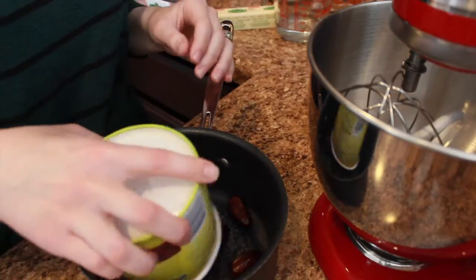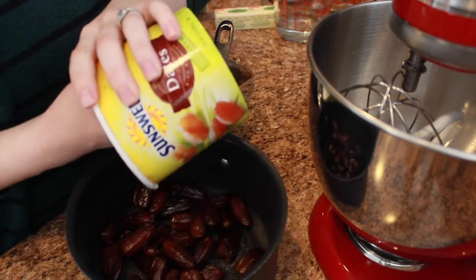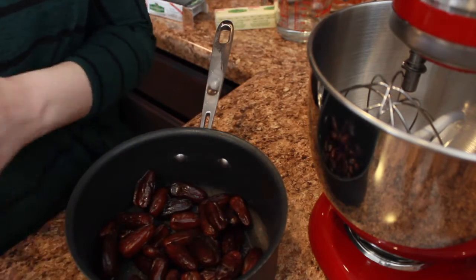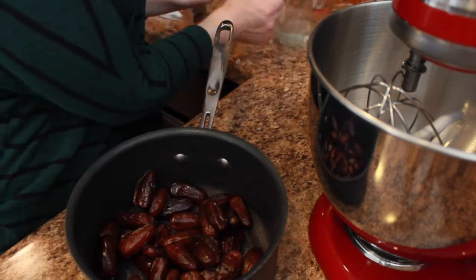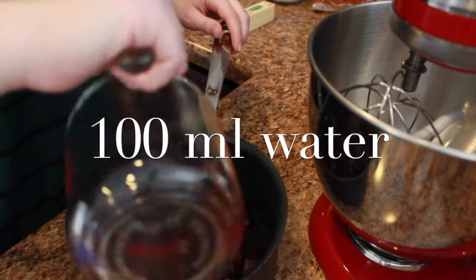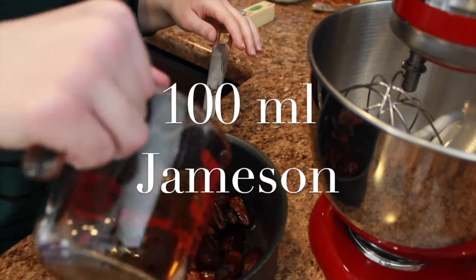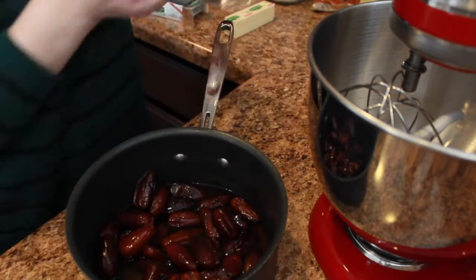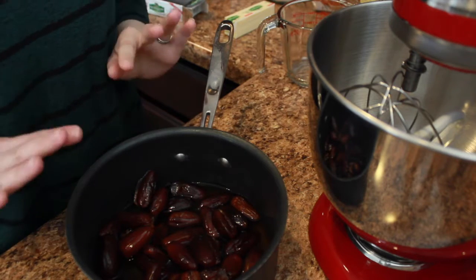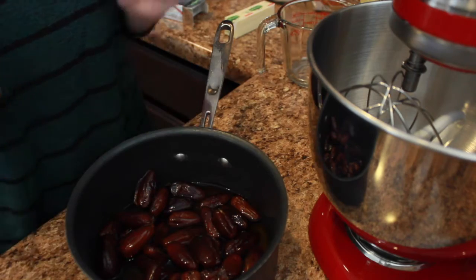Most puddings, what the English or the Irish would call puddings, have dried fruit in them. When I make Christmas pudding, I do raisins or dried cranberries. But today I'm going to do dates for our sticky toffee pudding, and I'm going to put 100 milliliters of water over these and 100 milliliters of Jameson, which just about covers them. I'm going to put these on the stove top, bring them to a boil, and then let them simmer for 5 minutes, and then they need to cool before they're added to our pudding mixture. So I'm going to do that first.